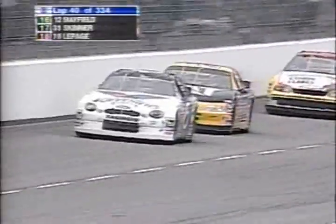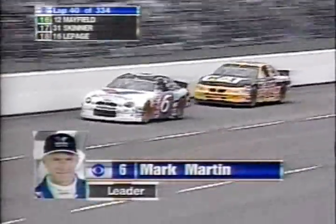Changed for the lead again. And it's Mark Martin slipping underneath Ward Burton. So Burton got 5 points. Martin goes back to the front, and they switched it up right behind them. They're going to have company. Terry Labonte's racing hard into this picture, number 5. Yes, he is, and Jeff Gordon coming with him.